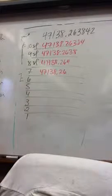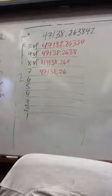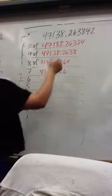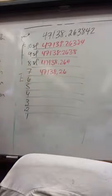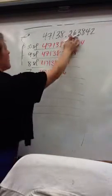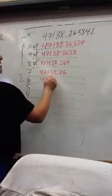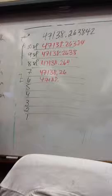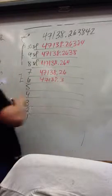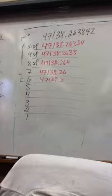Okay, so now we're coming to here. 47138.26. It doesn't change, right? Because the digit after it is... And be careful. When you're working with rounded numbers like this, go back to your original to look for whether or not something rounds up, which I think most of you are doing. Okay, fantastic. Now we're going to go to 6 places. 47138 point what? 0.3. Good. Hey, you guys are good at this. So now we're at the decimal.